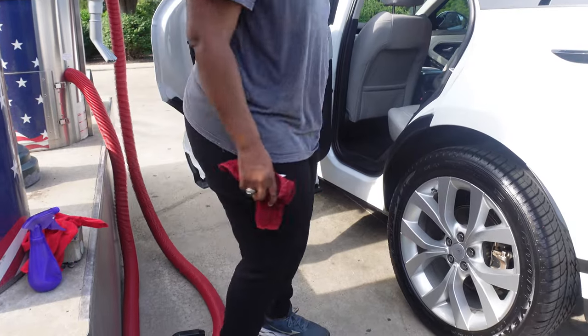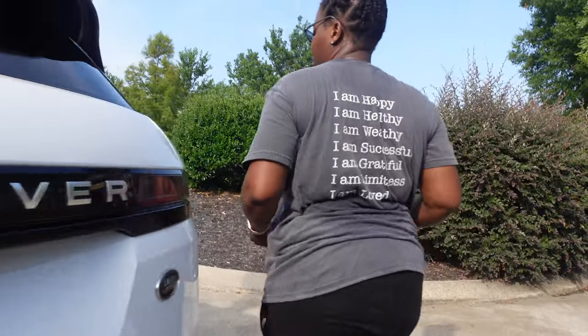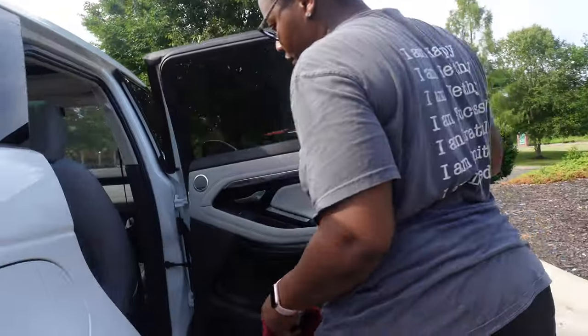So I'm getting some alcohol and water that I have mixed to put on my windows. That's just what I do. When I got my windows tinted, the guy told me the best way to clean them was to do that. Oh, what am I doing?